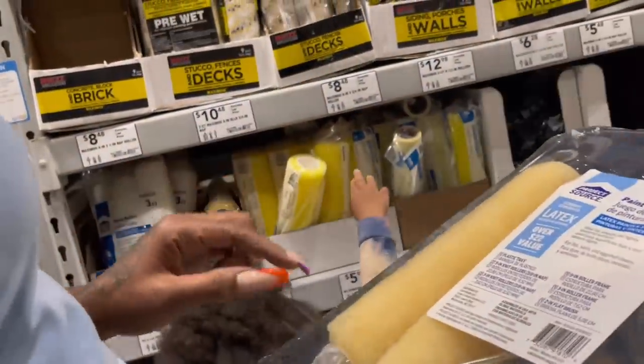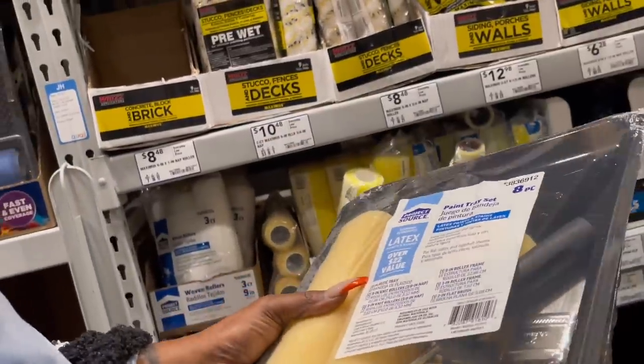Okay. Oh, you get a brush with this one. You need two rollers or just one? Oh, that's a little one. Two sponges, a little one. Yep.